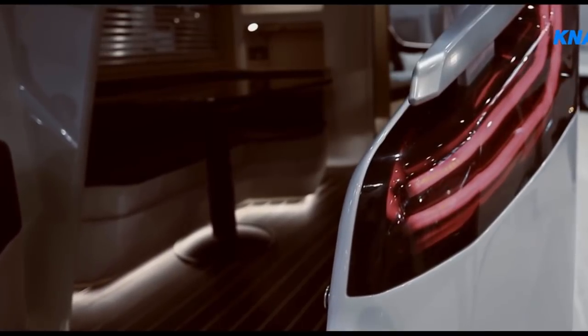The water system is controlled using a touchscreen display in the bathroom, which is located next to the front cockpit. The prototype caravan, which took 2 years to develop, has a fiberglass shell, and could go on sale within 2 years.